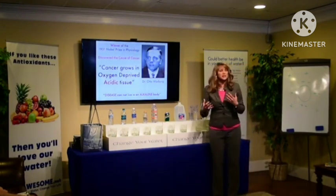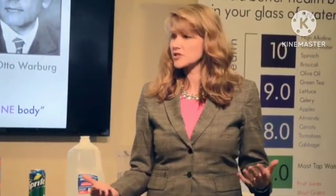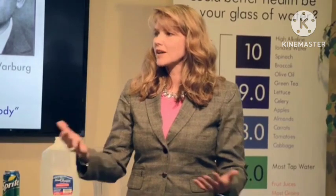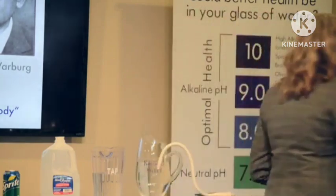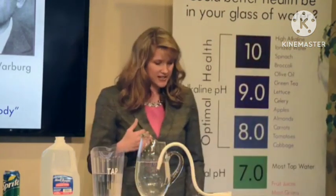But the body knows how to buffer the blood. So when we put a whole bunch of acidic things in, it has to pull from its reserves. So what are the reserves in the body that it has to pull from? Our bones and teeth and tissues and stuff. So it has to pull from these to keep our blood stable. And our body's very good at doing that. But that's why we end up with some of the problems that we have, because we're stressing our body out by putting a lot of acidic things in.